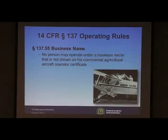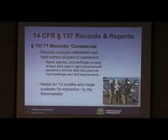Okay, business names. Make sure your business name is correct. We talked about that. Your records, commercial records. A lot of these companies are getting quite large. In fact, a lot of the seed companies are now going out and doing the selling for you, so all you have to do is spray it. So who's got the record? They do. Make sure you're getting copies of those spray records.